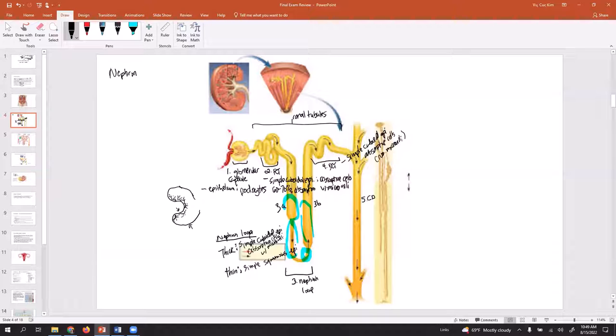Okay. So let's start with the PCT. In the PCT, what mechanism of movement do you think is going to happen, active or passive? Active. That's right. And if it's active, it's going to have lots of mitochondria and it's going to require lots of ATP, right? So here you would expect to see lots of mitochondria and ATP. So you know that this is an active process, active transport, okay?